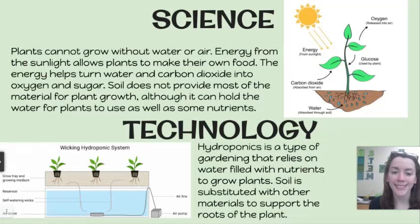So hydroponics is a type of gardening that relies on water filled with nutrients to grow plants. Soil is actually substituted with other materials to support the roots of the plant. So for today's activity, if you have soil and that's the only material that you have to use for your plants to grow in, that's fine. However, I'm going to be showing you some other options that you can use to make it more of a true hydroponic garden.